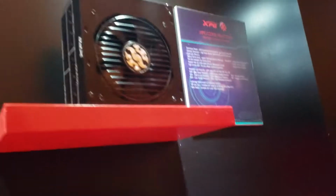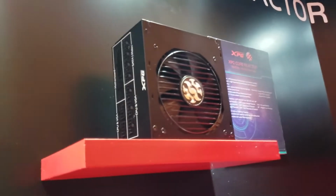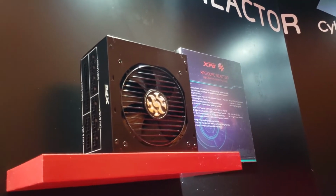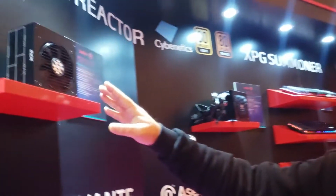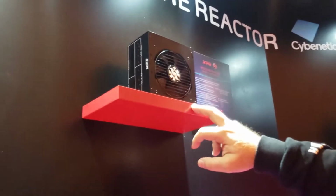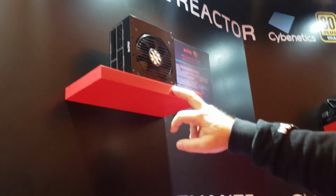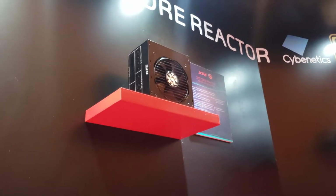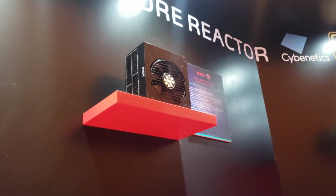But what we're shipping today already is our gold family, which we call Core Reactor. All the power name conventions you can see come from in-game power elements, right? From StarCraft, etc. How many watts is that? This comes in 650, 750, and 850. It's actually a very compact power supply because it's only 140 millimeters.